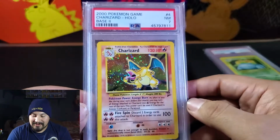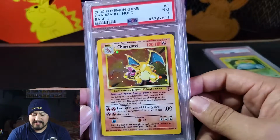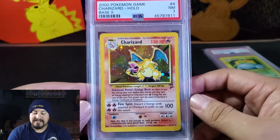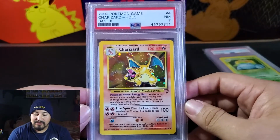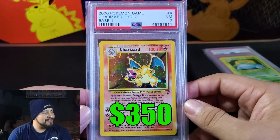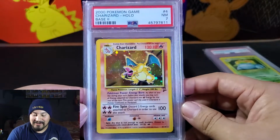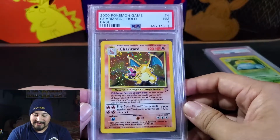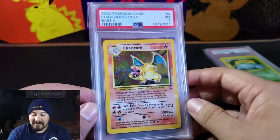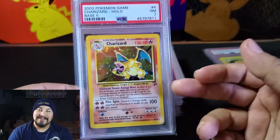This is a really cool card. PSA 7. I bought this for $60 raw at the time. Now raw, I think these go for like $200, which is insane. But I bought it for $60, and a PSA 7 base set 2 Charizard goes for, I think, $350. Is that right? Checking my notes right here. Yes, $350 for a Charizard base set 2. That is crazy. But this is also a nice card. If I'm going to sell any of them, it will probably be this one, because I do have another one coming up in the list.